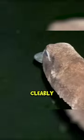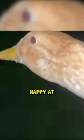They're all very happy. Clearly not native. They couldn't even fly away. And they're going to be very, very happy at the farm.